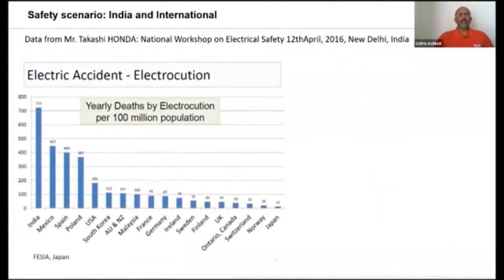In 2016, a Japanese delegation led by Mr. Takashi Honda made a presentation at the National Workshop on Electrical Safety, organized by the Central Electricity Authority in Delhi. According to his presentation, in India approximately 723 people out of 100 million population per year get electrocuted. In comparison, Japan is just 12. In the UK it's just 45. Whereas in our case, these figures are many multiples of all the other nations. This is with respect to electrocution, not from fire due to short circuit.